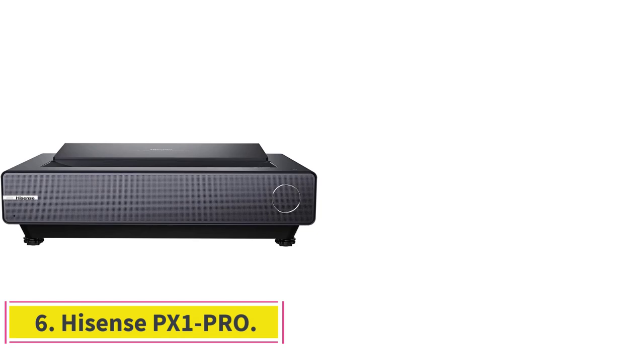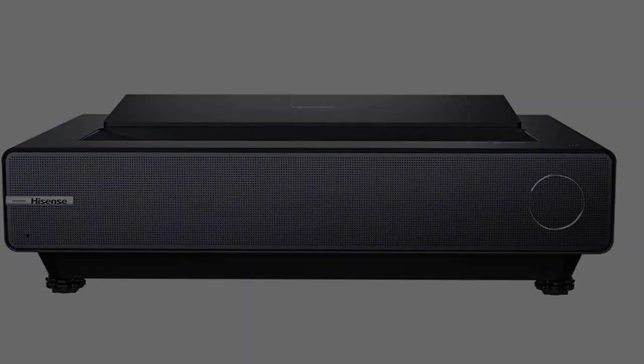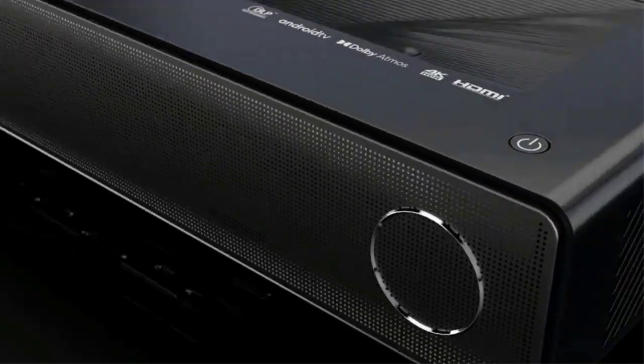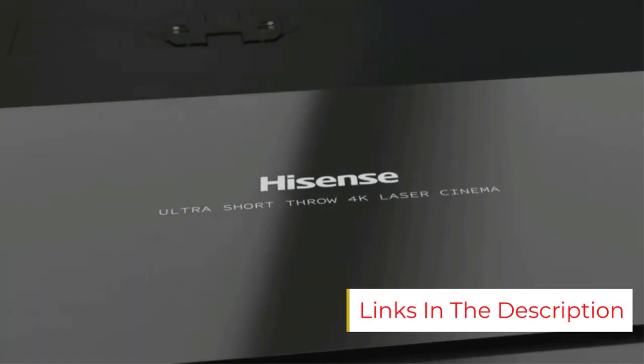Hisense PX1-PRO. The Hisense PX1-PRO uses a trichroma laser light source with a DLP display to produce a true 4K image with exceptional color and contrast. Its advanced processor maintains the clarity during fast action sequences, while the filmmaker mode disables image adjustments so you can watch movies in their original form.